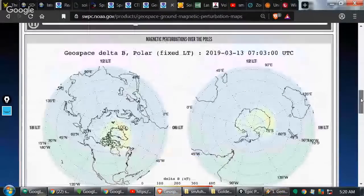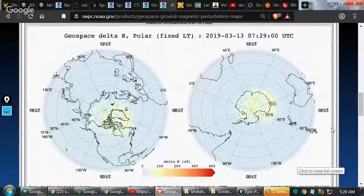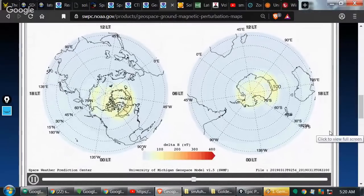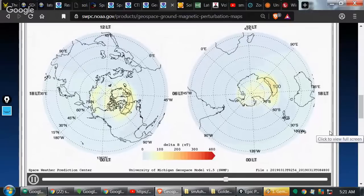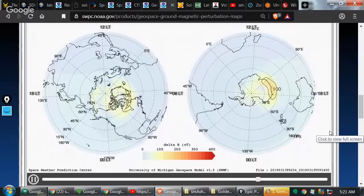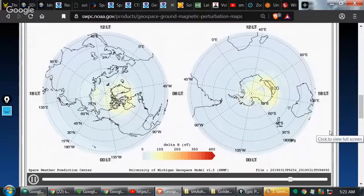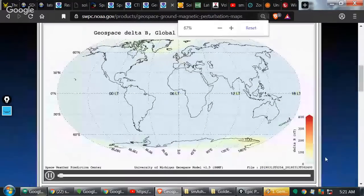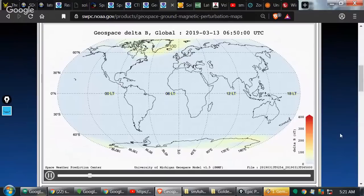All right, so back to the geospace ground perturbations. See if we see anything interesting at the poles, where the Birkeland sheets of current arrive at your planet. It's your planet's electrical outlet and inlet. All right, and there we are at the worldview. Let that play through.